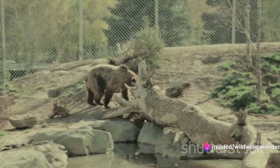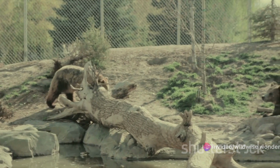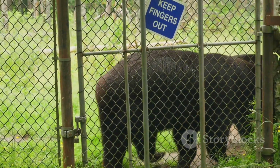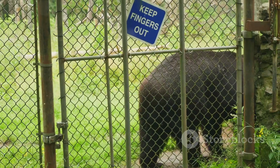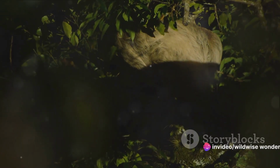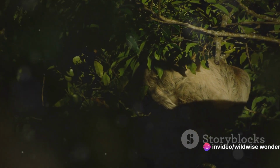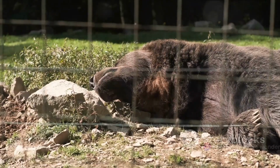But it's not only about finding food. The sloth bear's slow pace also aids in predator avoidance. By moving slowly and quietly, the bear minimizes the noise it makes, making it less likely to attract unwanted attention. Furthermore, its dark coat and nocturnal habits help it blend into the night, providing additional protection.